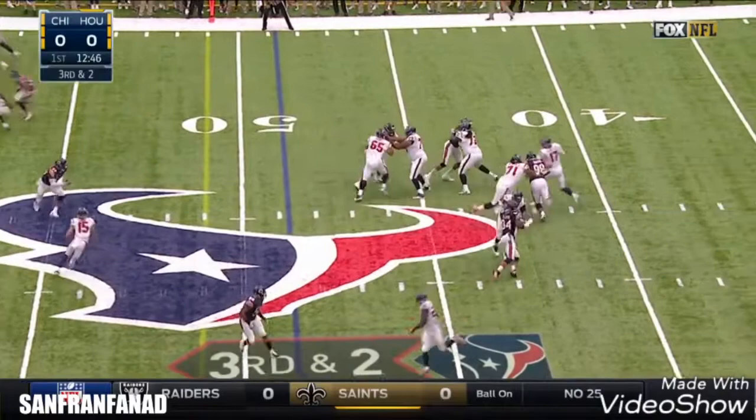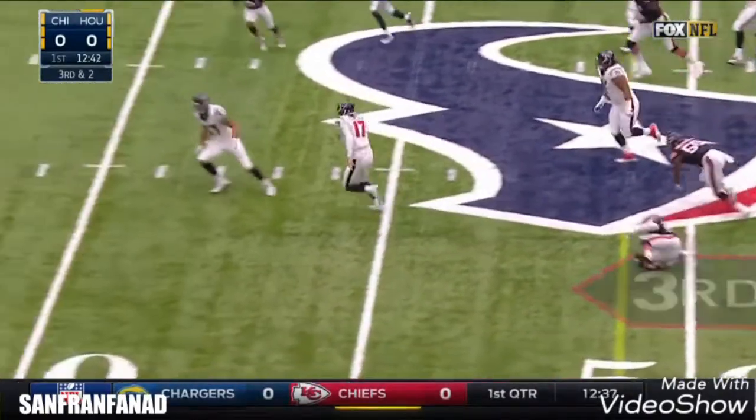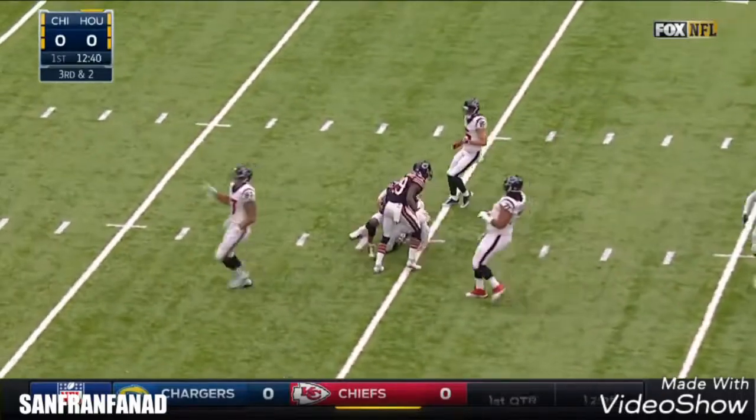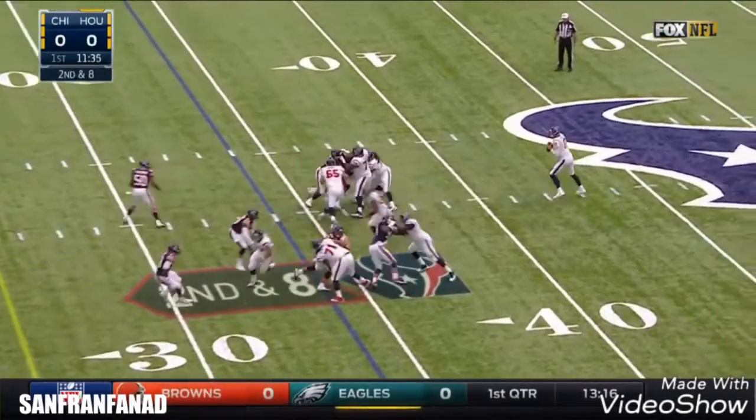They're down to two. Four-man rush. Osweiler escapes, trying to run his way to a first down. He has it and more. Down to the 37-yard line. Under Vic Fangio a season ago.